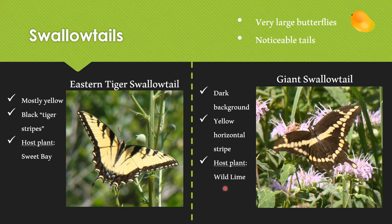I also provide the host plant for each butterfly. For the giant swallowtail, it's the wild lime, which is commonly planted in butterfly gardens. For the eastern tiger swallowtail, the host plant is sweet bay, which is a tree that can be present in some of our wetland habitats. And I include which host plant serves each butterfly, because if you know your plants and you see a plant that you know to be a butterfly host plant for a particular butterfly, you can look around specifically for those individual butterflies.